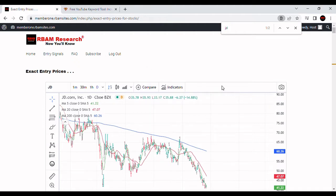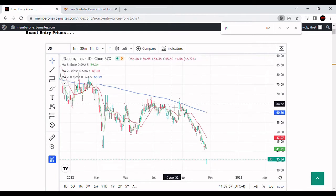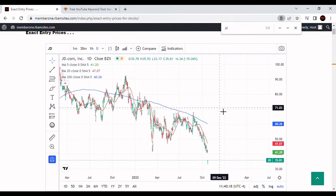Let's take a look at this JD chart. We're looking at a daily chart with a 5-day moving average in green, a 20-day moving average in red, and a 200-day moving average in blue. If we go back a little bit, we can see JD's been in a bear market since February of 2020, and arguably has been in one all the way back since April of 2021, and then again in February of 2022. But let's take a look at the more recent price action.